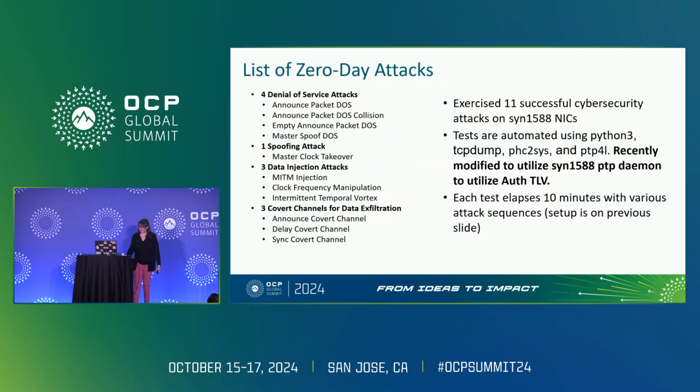In this research, we successfully completed 11 cyber attacks on SYN 1588 NICs. The tests were automated using Python 3, tcpdump, phc2sys, and ptp4l. They were configured to work with the NICs that we received from a third-party company, which another intern, not myself, received as a prototype, because they were building their own form of authentication TLV to block cyber attacks. They gave us their prototype for free, and we're like, hey, can you test to see if our security actually works? All the tests that we ran lasted 10 minutes, and these were some of the results.